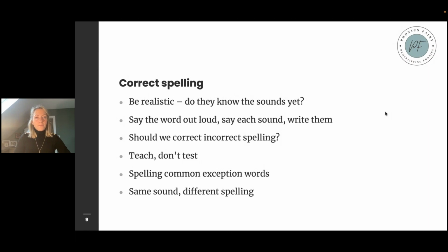There might be some occasions where we have same sound, different spelling. Let's take our examples from earlier, green and dream. We've got the same sound. We've got g, r, ee, n in green. We've got d, r, ea, m in dream. E and e, same sound, different spelling. That's my favourite way of explaining it. And if a child has learnt both versions of that sound, we have to maybe just tell them what that version is.